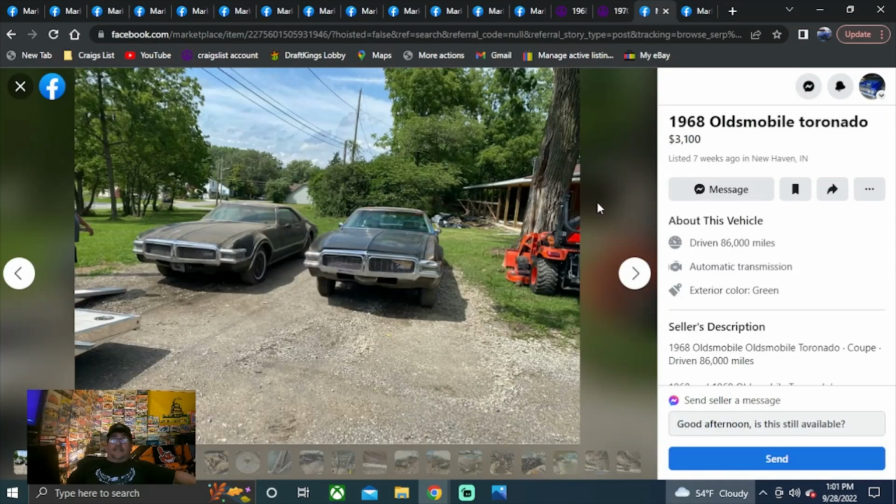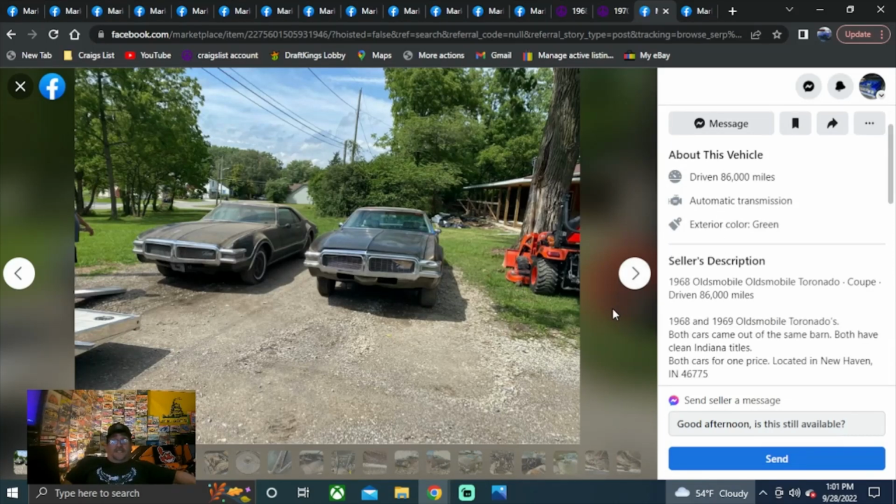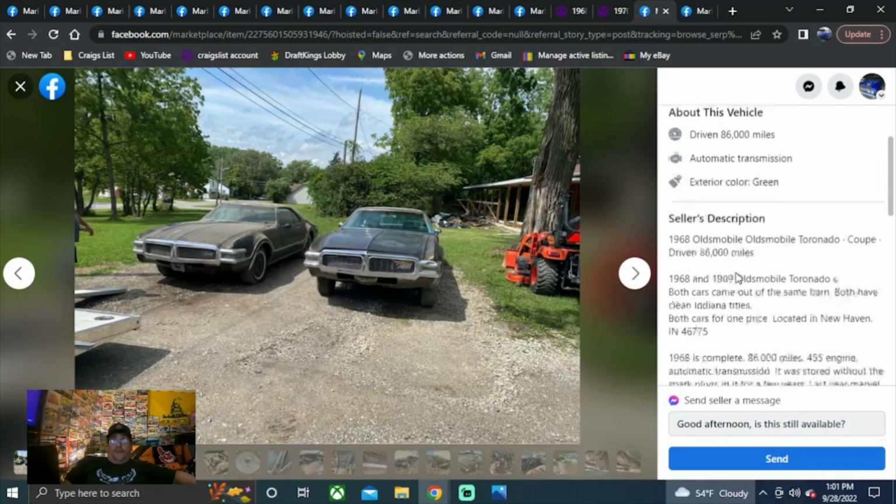So 1968 Olds Toronado, $3,100. Yep, you see it right, $3,100. Listed 7 weeks ago in New Haven, Indiana. And you're not going to be able to get there fast enough. It's a 68 and a 69 Oldsmobile Toronados. Both cars came out of the same barn. Both have clean Indiana titles. Both cars for one price.